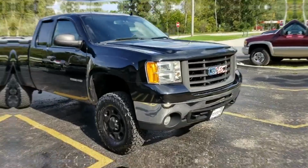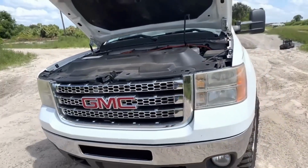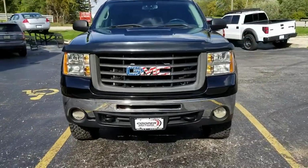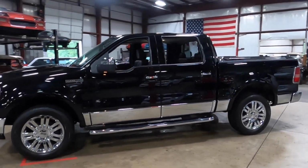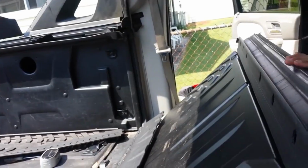It's beloved for its rock-solid build and rugged design. Maintenance costs are higher at around $855 annually, but it's built to handle the toughest jobs. For those in need of a heavy-duty, dependable workhorse, the Sierra 2500 HD is the ultimate choice. So there it is, the ultimate list of the 15 most reliable pickups ever made. Which of these rugged rides would you trust for the long haul?